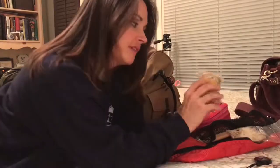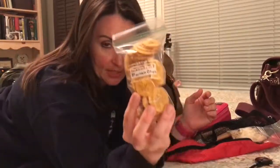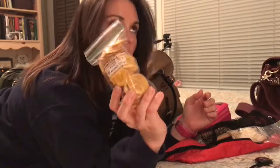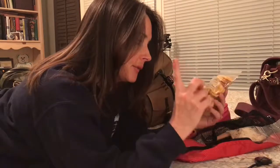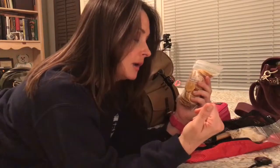I have my favorite Trader Joe's plantain chips. These things are so amazing, and they've been out for several weeks ever since the hurricanes. And so I have been hoarding this one last bag of plantain chips since I really don't know when they're going to get any more. So I have been saving this specifically for the trip because I knew I'd want to eat them on the plane.